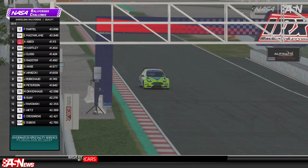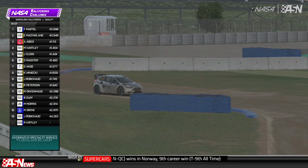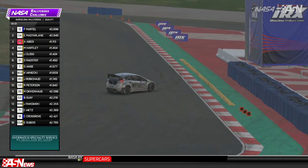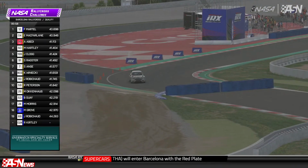Martel trying to get some extra practice. Once we got Kirtley on his second lap, but I think everybody else, Crosgrove is done. I think Kirtley's the only car left, so we have about a minute left. He should get maybe his last couple laps in. We'll just have to wait and see.